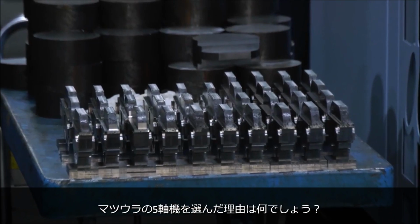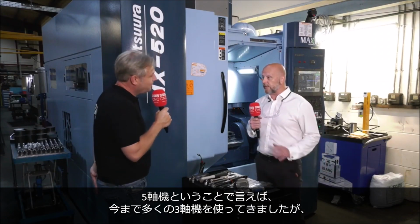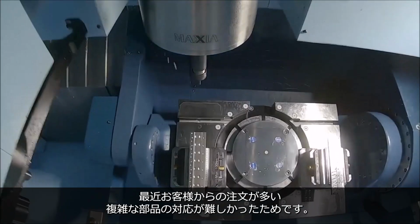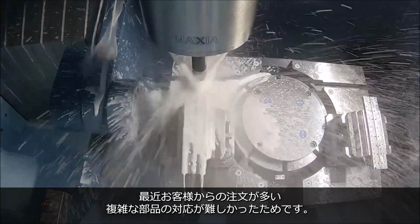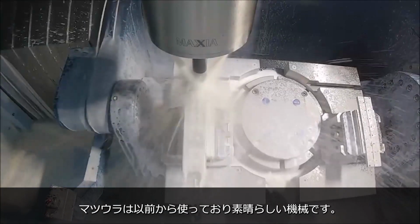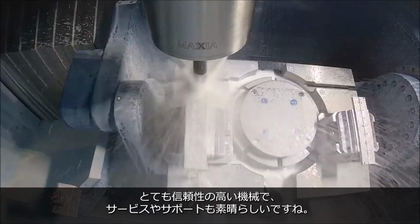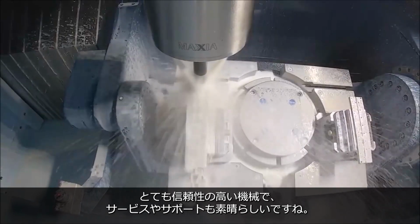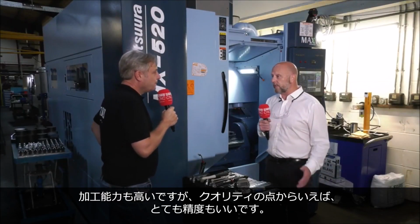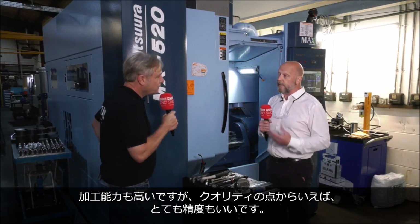Right. So why have you bought Matsuura? Why have you bought the 5-axis? So 5-axis predominantly because traditionally we had 3-axis machines and plenty of them, but we didn't have the flexibility and the capability we needed to make the parts that are being demanded these days by the customer. Matsuura, excellent machines, we've used them before. We had one here for 30 years. Yes. It was a very good and reliable machine. The service backup from them is excellent. Also, it's a very capable machine, and from a quality standpoint, it's very accurate as well.